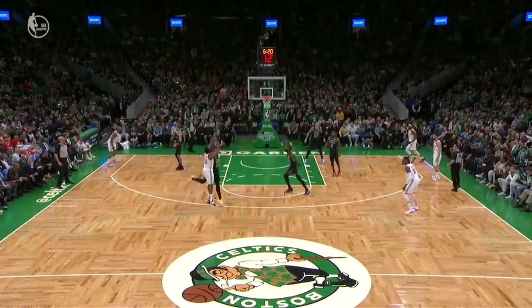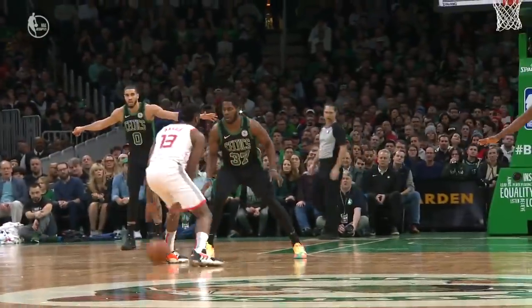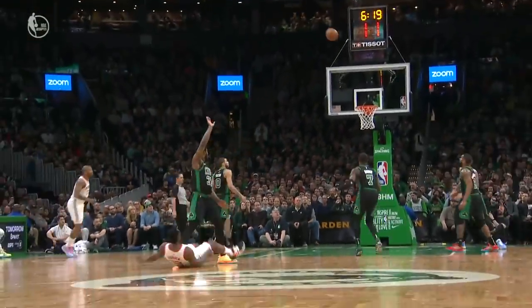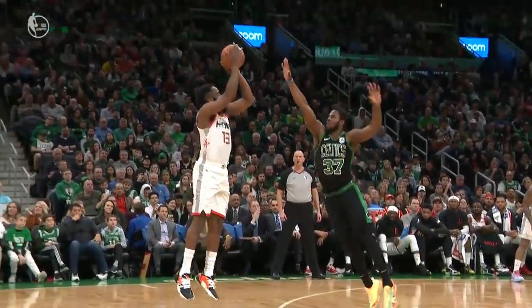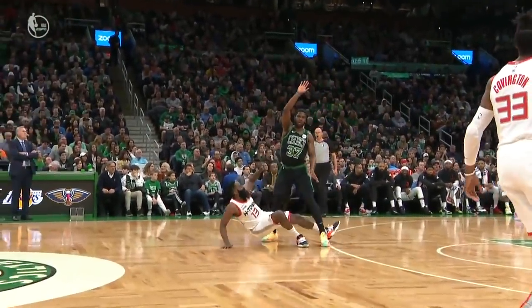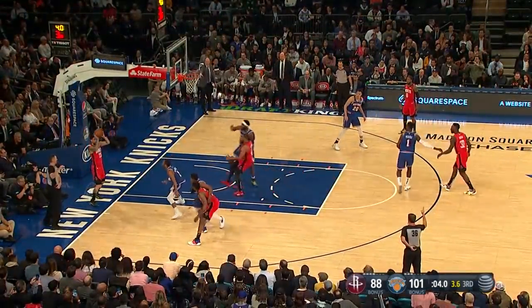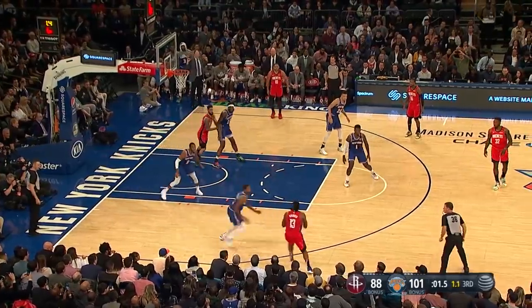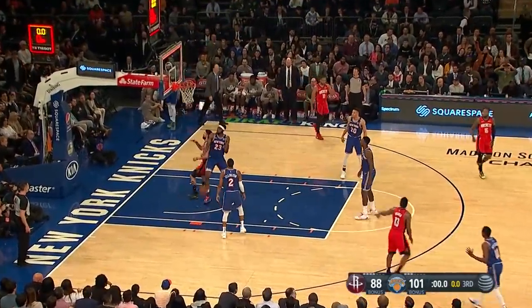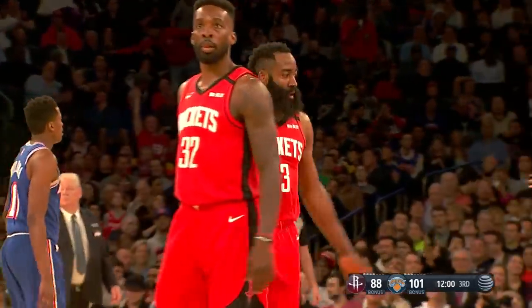Catching you with that step back, and then for you to commit. It's just great because he gives you that little jab step, the step back, your momentum is coming into him, and then he'll take the hit and fall down, even if he didn't get hit. Don't call a play, they know what they want. Hopefully it's a made three. And it is to beat the buzzer in the third quarter.